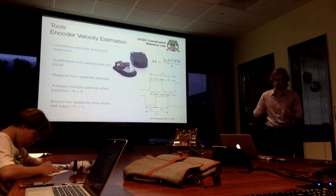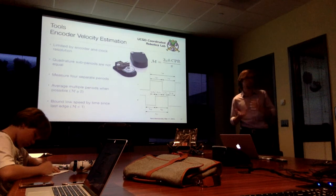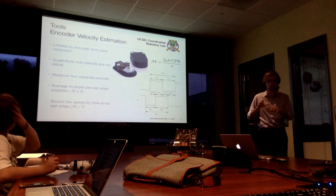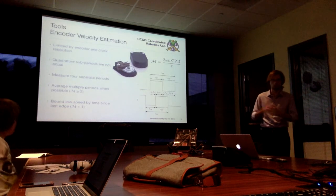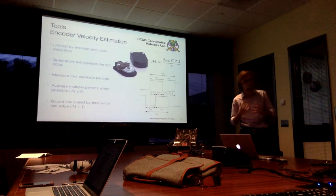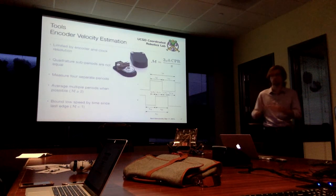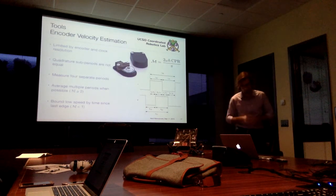So one way to improve upon that is to use quadrature, where you have an encoder with two channels that are offset by 90 degrees. And so again, doing some more math, you can increase your resolution by a factor of 4, and you also know if you're going clockwise or counterclockwise, which is pretty important if you're trying to balance upright.